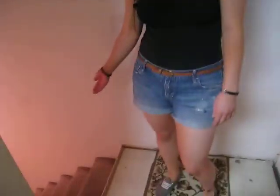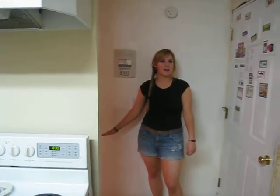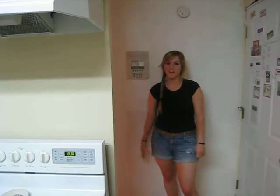Finally, if you have a house that is multiple levels and you have stairs, a better option would be to get a gate at the top and the bottom of the stairs. That way that area is completely blocked off and you'll prevent your baby from falling.